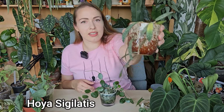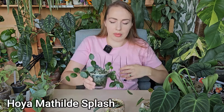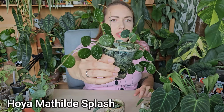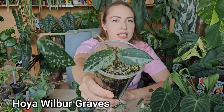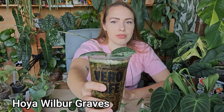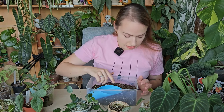This is Hoya sigillatus that isn't happy. It really isn't happy in this pond mix. I also have Hoya Mathilde that was happy in the beginning of the summer, and then it wasn't. So I want to repot these 2 from the pond into the soil. And I also have Hoya Wilbur Graves that, once again, is such a beautiful and cute Hoya, but as you can tell, it looks lame. So we want to give it a go into the soil, and maybe that will be a very nice glow up. Who knows? So let me take my soil mix, simple soil mix, nothing too fancy, but I feel like it will make these plants way more happy.